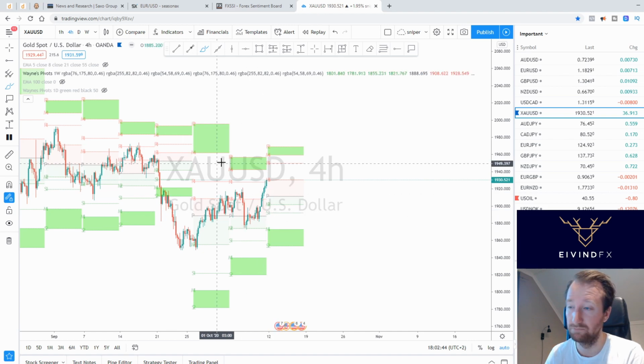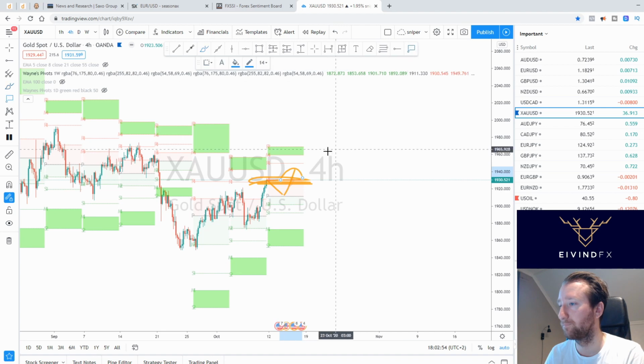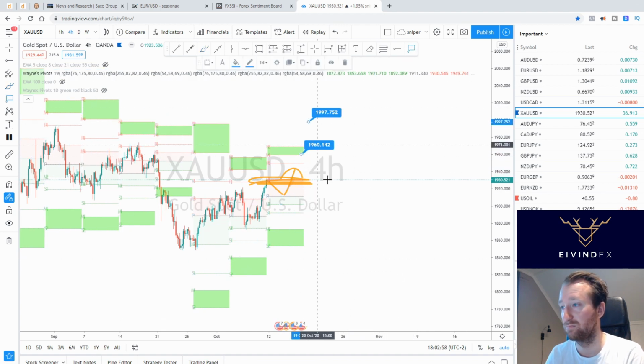But don't sell here. Not at all. This is just a pullback to continue the mission upwards. Okay. Target 9060 or 2000.